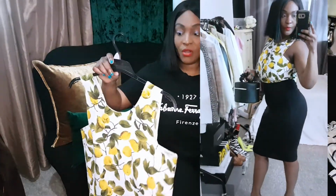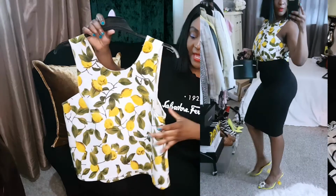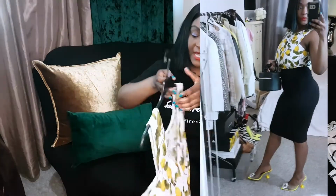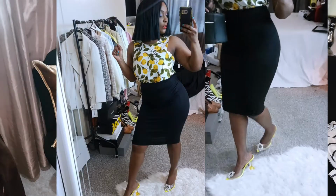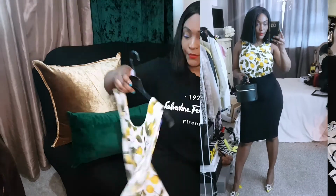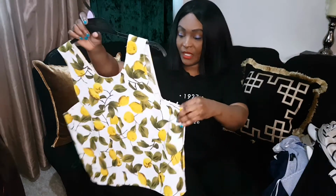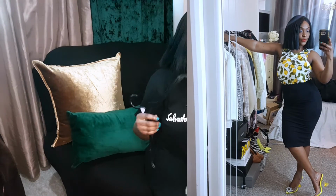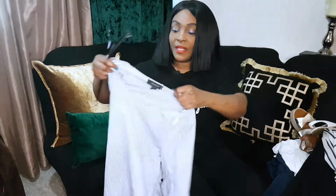Although I have put weight on and my boobies are very big, I'll see how I can sell this for you guys as well. And this was £5.50, and it's an extra small in size. So I don't know if it will fit me, but if it doesn't, I'll put it on eBay. Not a problem. So then guys, as you see, I've got a pile here on the side.